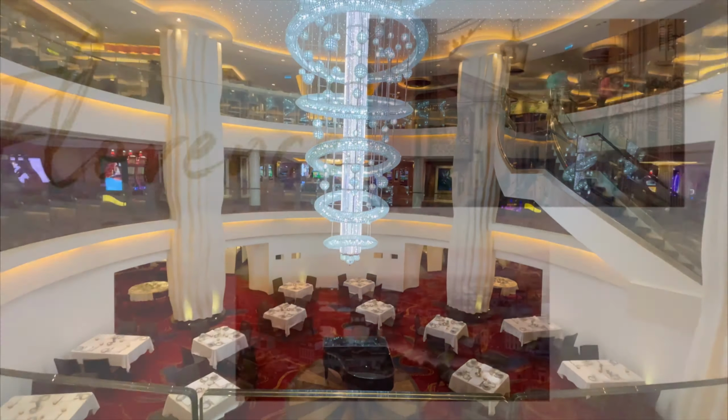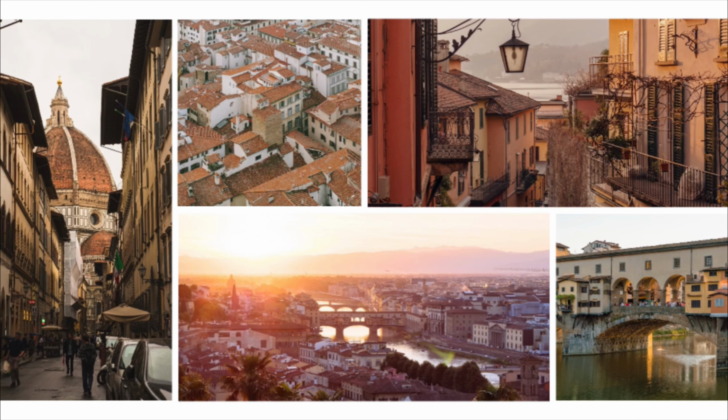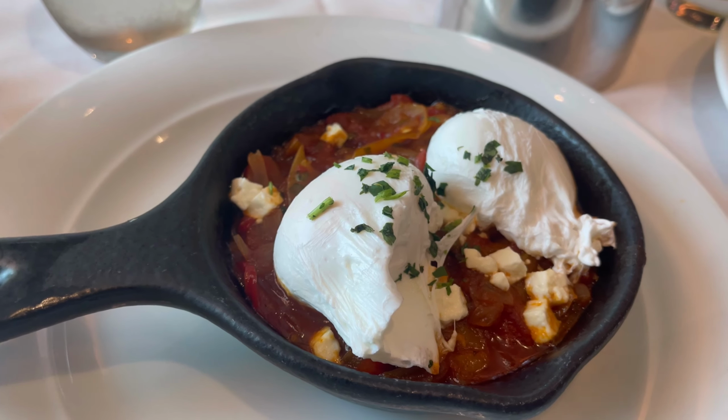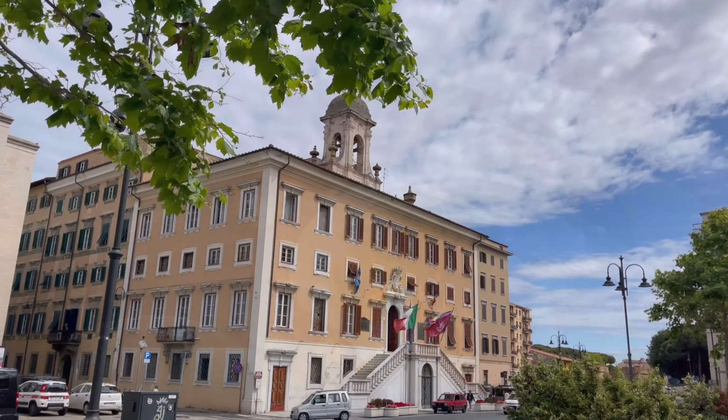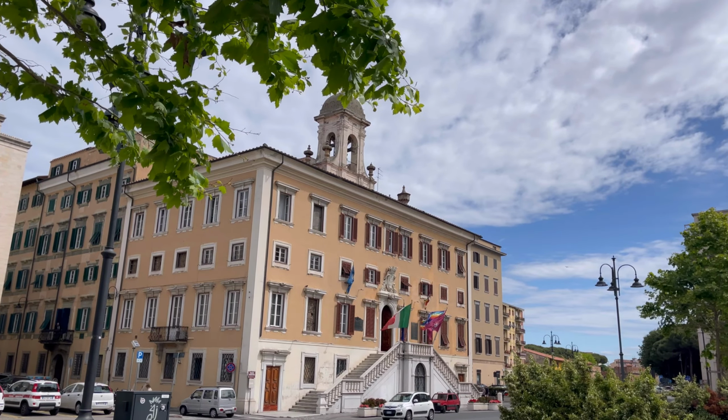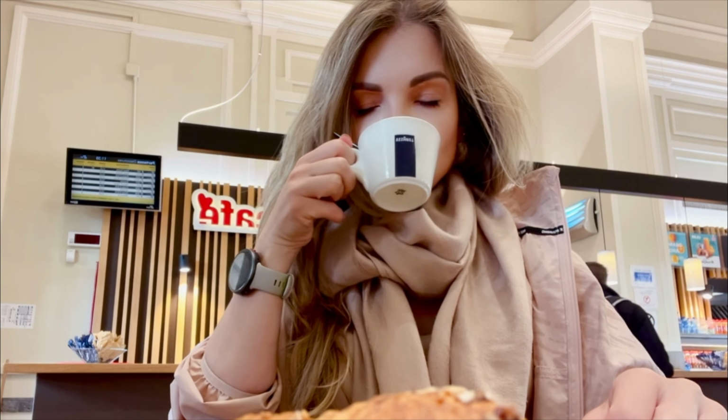And the next day we were in beautiful Florence. I was very excited about the spot. I've been here quite a few times, but I love the city so much that I was excited to go here again. So what can you do here? We did not do the best thing, so I'm gonna learn from my mistakes. So again, you do not have to book anything with NCL if you don't want to.